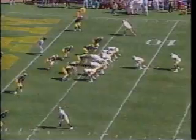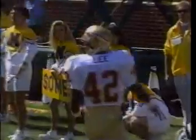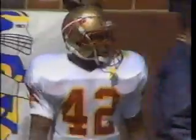First and goal from the five for the Noles. This is Lee. Look at those feet. Touchdown. He walked in. He jumped around that cornerback like the defensive man wasn't even there. He does it so easily. It's deceptively easy. Watch it. When you see the replay, watch the man's feet. Watch his feet. Watch you make the defensive man miss.